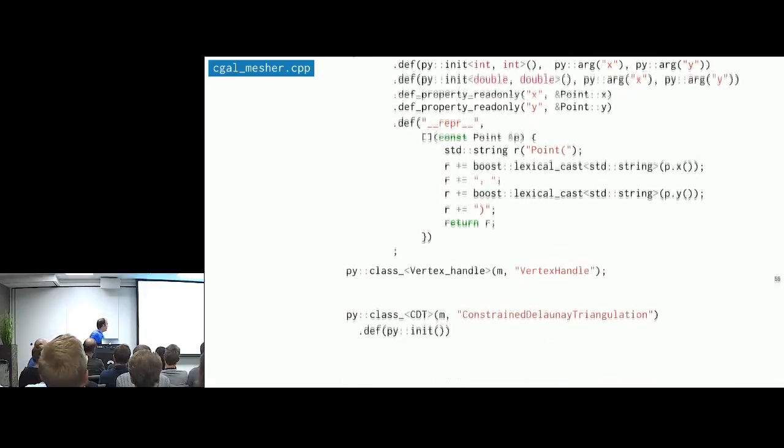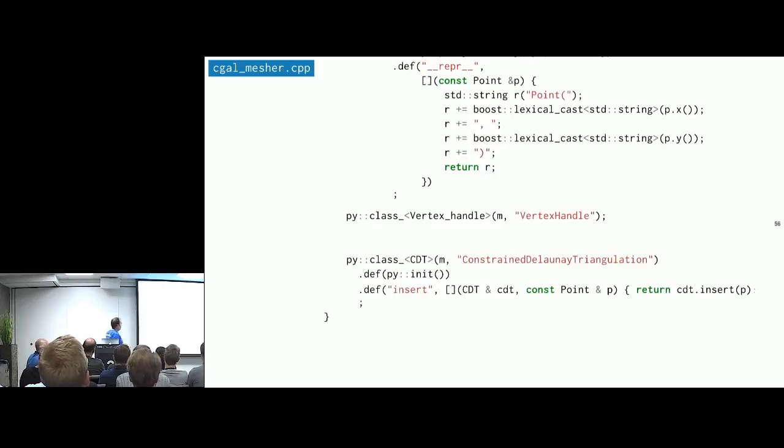Okay, and then we need to add the insert method to our triangulation class. So the insert method here is again bound to this lambda, which just calls cdt insert. Why have I used the lambda rather than a function pointer like I did before? It's because insert is overloaded about 37 times. And you have to get into quite unpleasant syntax casting the function pointer to explain exactly to pybind11 which overload you want to call. Using the lambda avoids that, and frankly, it's just easier to read.